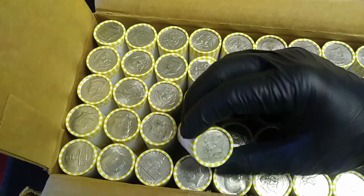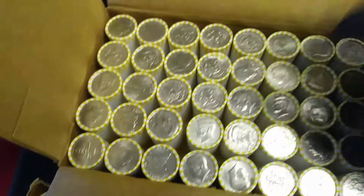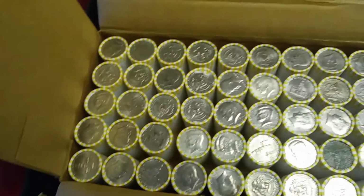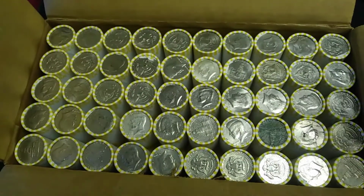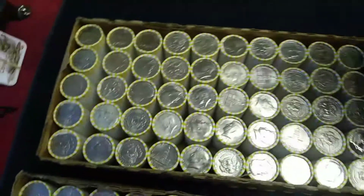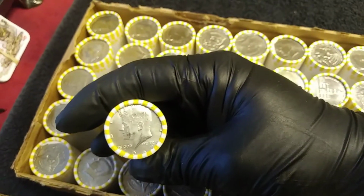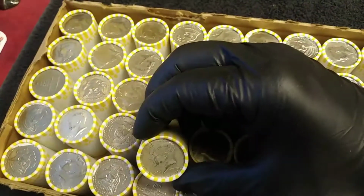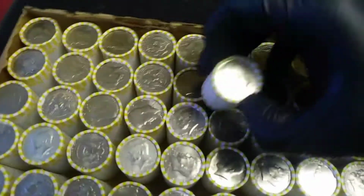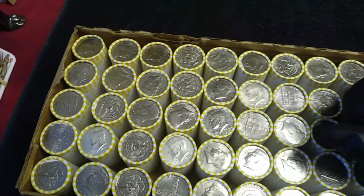Boom, right there. We've got another one. 1967. Awesome. We've got two enders right here. Let's see if we got anything else on the bottom, and I'll be right back. All right, I am back. So we got the one ender here. We've got another ender here. And then over here, bam, what do you know? Another ender. That's a 1967. So we got three enders in this box. A 67, a 67, and then this one was a 1968. Awesome. That's going to be a great box, I hope.